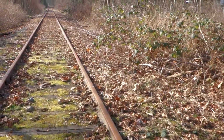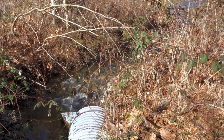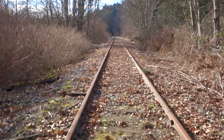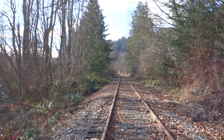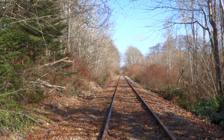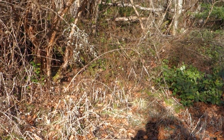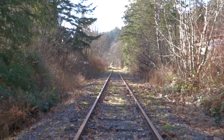Here's a nice little creek with a culvert crossing. Lovely. And the mile 46 sign is up ahead. So I know where I am now. I'm looking north now. The land here is built up right here, so that very well could have been the spur going through for the lumber company. Just guessing.